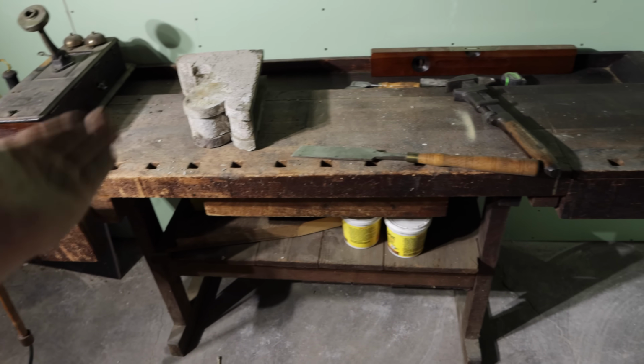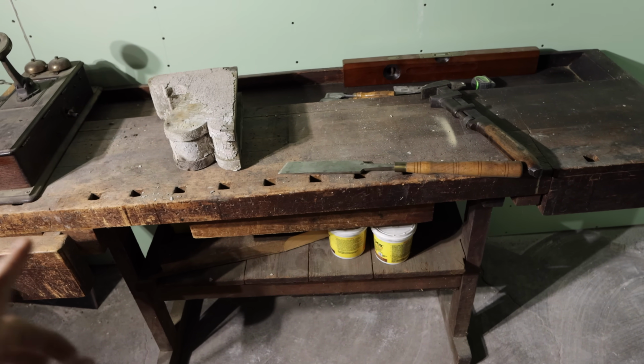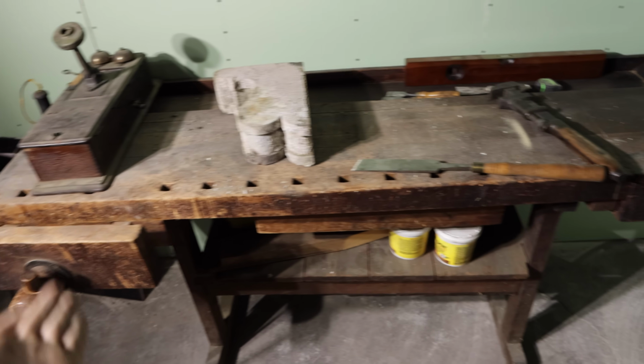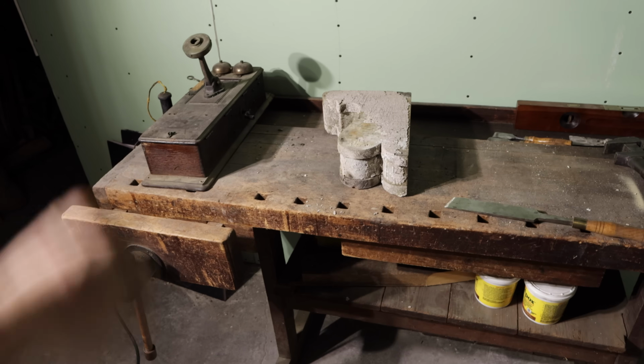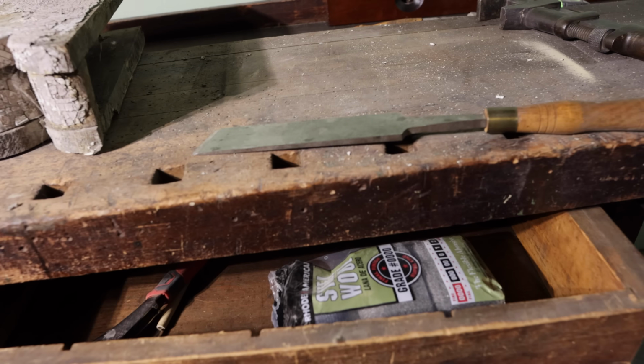I've actually already been using it. I used it to fix a piece of wood for the doors. So this clamp has already seen some use. It's already working here in the house. And it's just a nice piece. I even got a little drawer down here. So, you know, super exciting stuff.